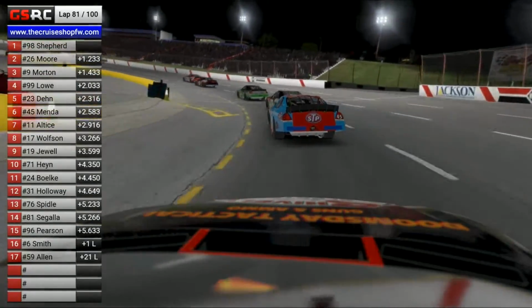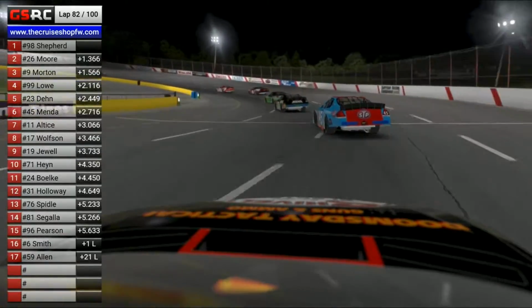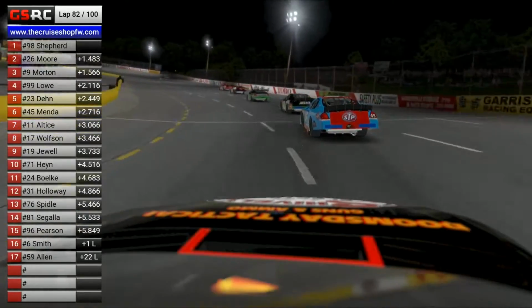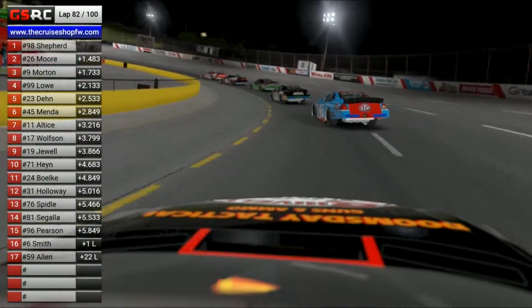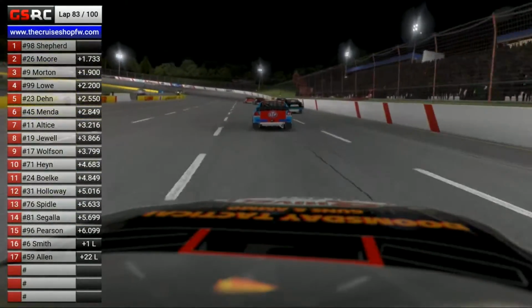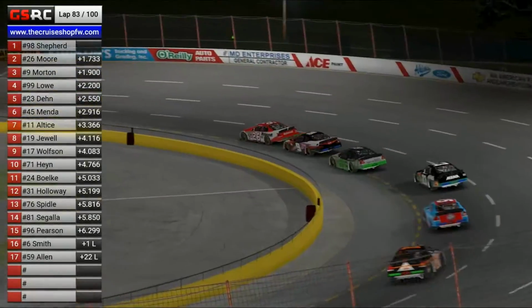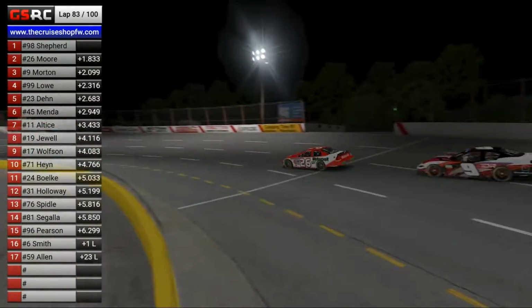19 to go here as Morton continues to close in on Donnie Moore, trying to continue his win streak here in the Grand National Series, sweep the weekend last weekend at Martinsville, trying to upset J.R. Shepard's what would be perfect weekend after winning the modified race earlier. But boy, 1.7 second lead right now for J.R. Shepard. He is just running away from the field.